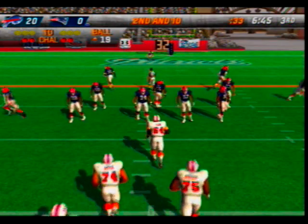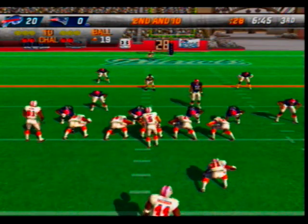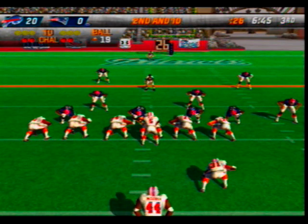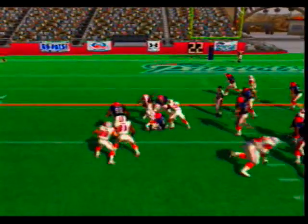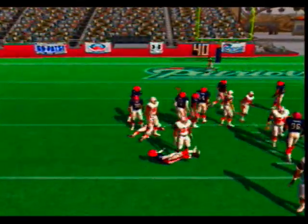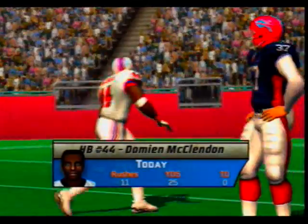Second and 10. Ball on the 19-yard line. The Bills with a four-man front. They give it to the halfback. Wilkins is there for the tackle at the 12-yard line. Pickup of about 8.